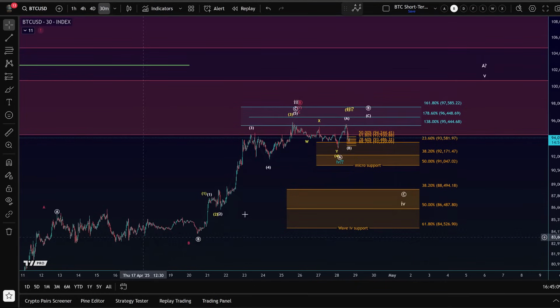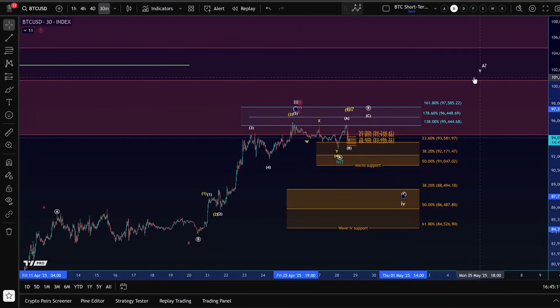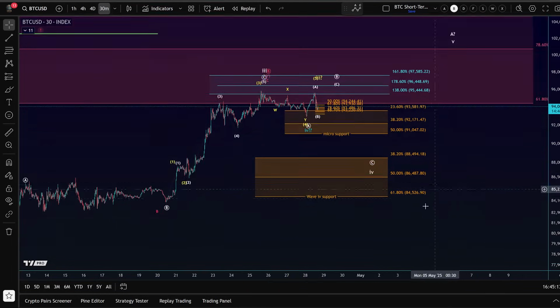We are still in this uptrend, and I told you that I'm going to track for 5 waves, at least as long as we're holding above 84,526. So the good news is we're holding all support levels. We're holding the main support for this larger degree wave 4. We're also holding micro support for maybe even one more high. So again, what's the difference? Well, it's just a different way of measuring the targets, or not targets actually, the support levels.